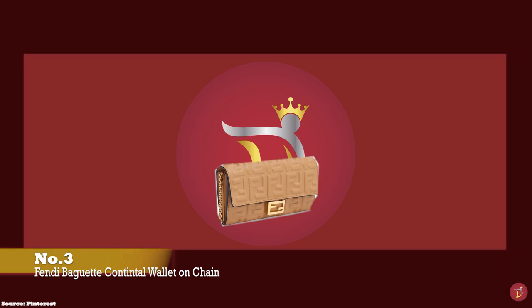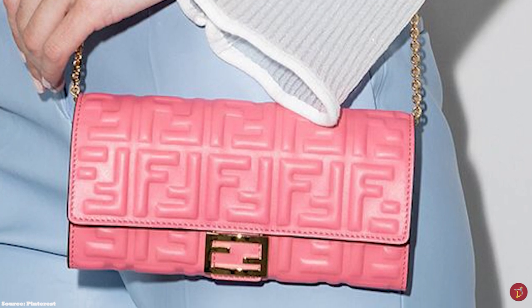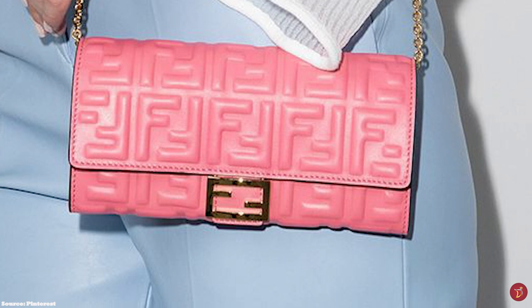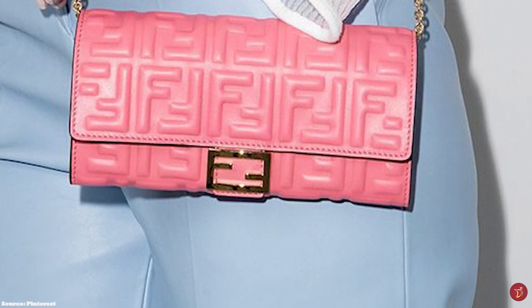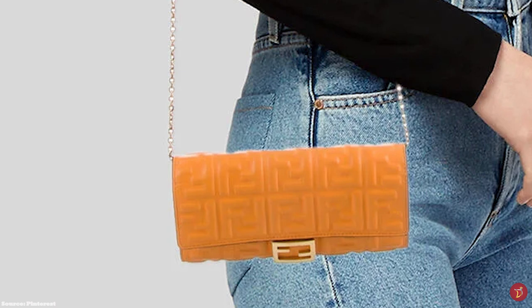The Fendi Baguette Continental Wallet on Chain features a snap button press stud closure mechanism and opens up to an interior lined with leather or fabric, with up to two gusseted compartments that hold up to 10 card slots and a multitude of compartments in the form of zippered pockets and two flat pockets for all your essentials.